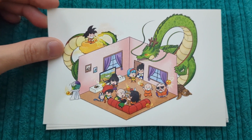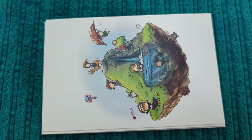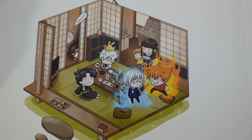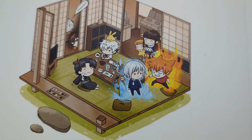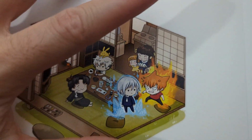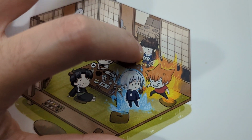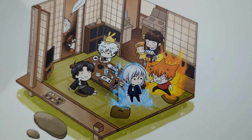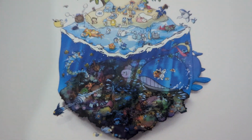I was running a little low on funds, so I just went with a set of postcards. This one is a Legend of Zelda one, Demon Slayer one. This one took me a while, but then I realized that it was actually Fruits Basket, I believe. Someone could correct me if I'm wrong, but I think that gives it away for me. I think I recognize her, but I don't watch Fruits Basket, so maybe someone can tell me if I'm right or wrong. And then here we go is the last 3.